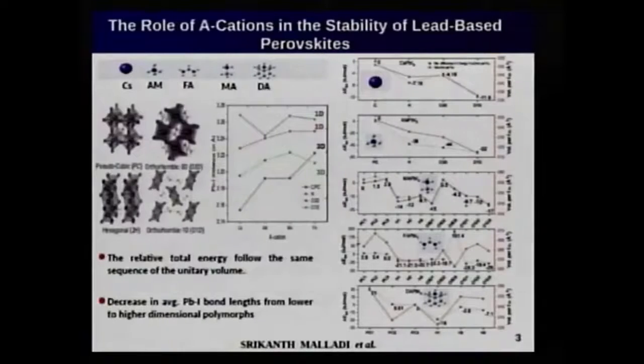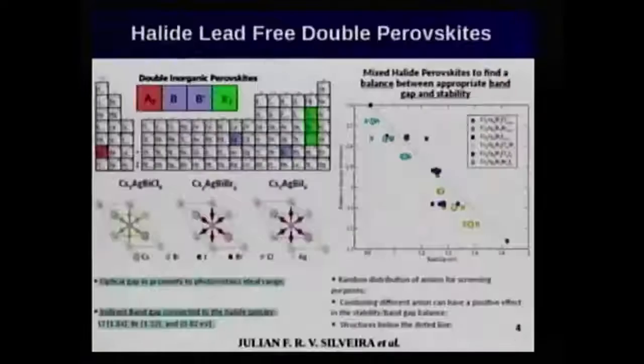Some results are the decrease of the lead iodide bond length when you go from lower dimensionality to higher dimensionality of the inorganic framework. As well, Sirikant found an interesting correlation between the relative total energy and the volume of the unit cell. As the energy decreases, the volume tends to follow the same trend. Also, I think these are interesting results that you can ask Sirikant about in the poster section.